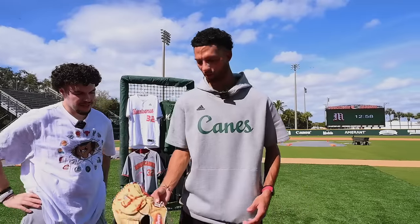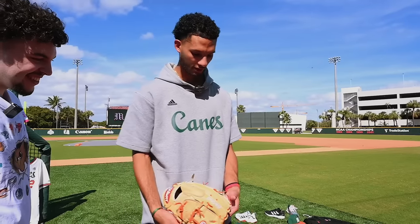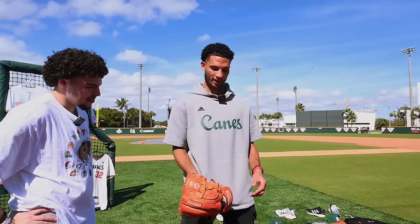We get to customize our own Wilson gloves. I decided to go this year with a tan snakeskin. That's something different. Snakeskin's sick. This is my one from last year that I kept in pretty good condition.